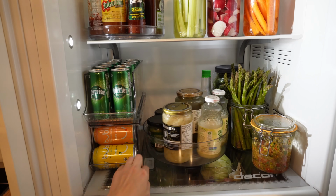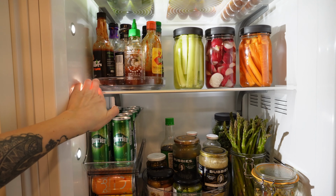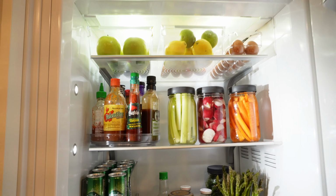Really loving these Lazy Susans. They look so good, easy to grab everything. And as you can see behind some of the jars, I've left some space just for other groceries as they come in. Same within my drawers, I've left some spaces there.